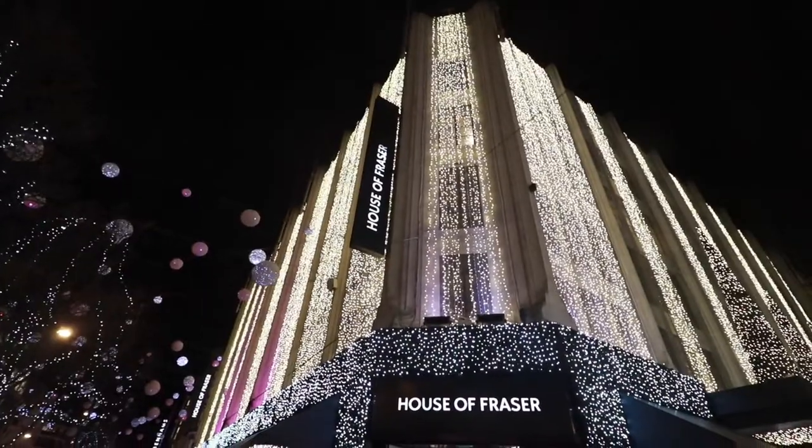Outside House of Fraser. Take a look. The building is lit up. It's so dazzling. That's what I love about Oxford Circus. It definitely knows how to dazzle the eyes when it comes to Christmas decorations.